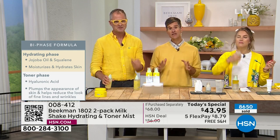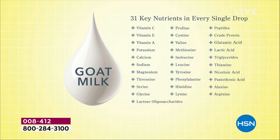So good. And everybody can use this, every age group. If you're a teenager and you're using products on your skin that dry out your skin, that little hint of moisture is gonna be powerful to your skin. And that toner is gonna help clean out the pores. That's what the toner portion of it does. And if you're a little bit older, maybe you're even going through menopause and your skin's starting to dry out, the toner is going to help minimize the appearance of your pores, and then that squalane and that hyaluronic acid and the 31 different components in every drop of goat milk are going to moisturize your skin in the right way. This is the Beekman basics.